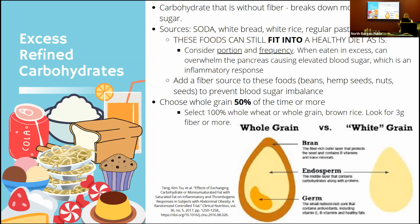And we want those. They keep us full. They help our blood sugar get regulated. And highly refined carbohydrate consumption can adversely impact our good cholesterol or our HDL. And when our HDL is lower, our risk for heart disease is higher.